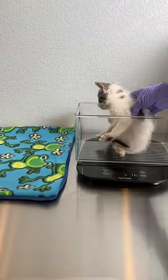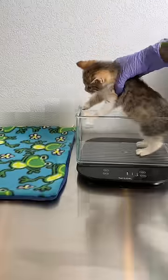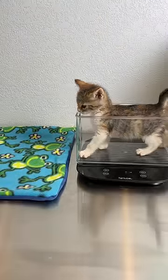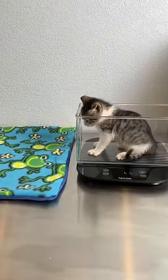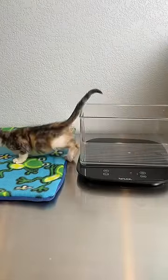Today is deworming day for my foster kittens. The first step is always getting a current weight. I stick each of them into a bin on a scale, and then I write down their weights so I can figure out what dose of dewormer each of them will need.